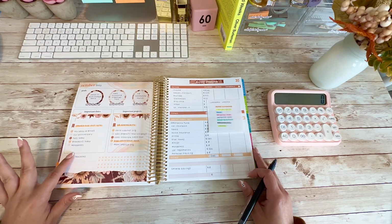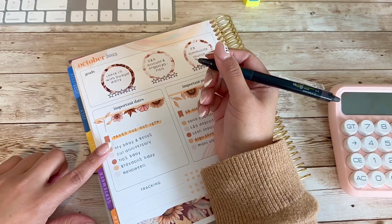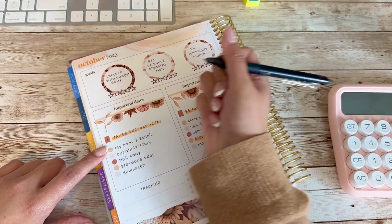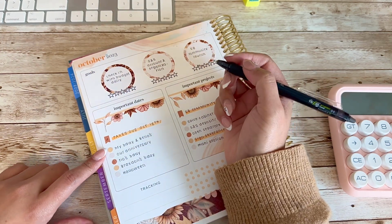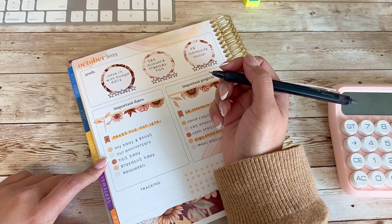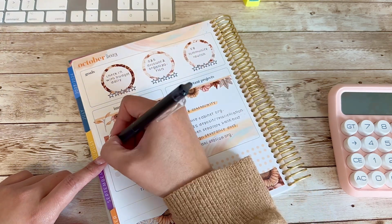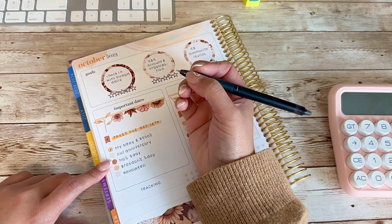All right, so let's go ahead and take a look at important dates. My taxes have already happened, so we paid those, and that was a pretty big one for us this month. Totally broke now, so we have to kind of reset. My birthday and my niece's birthday also occurred. That was a great time.